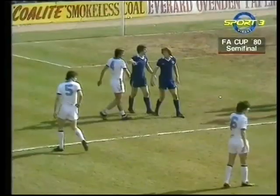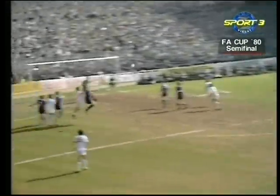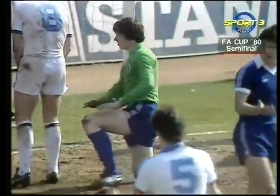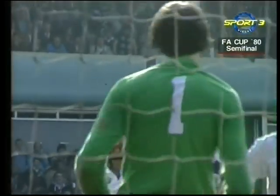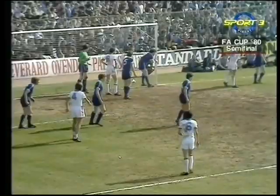Bonds and Martin have pushed forward to help them. Taken by Brooking. Up went Billy Bonds. What a save! Bonds sunk to his knees then, and Hodge produces his second outstanding save of the match. Bonds' header was bound for the far corner, and this time it's the left hand that turns the ball round.